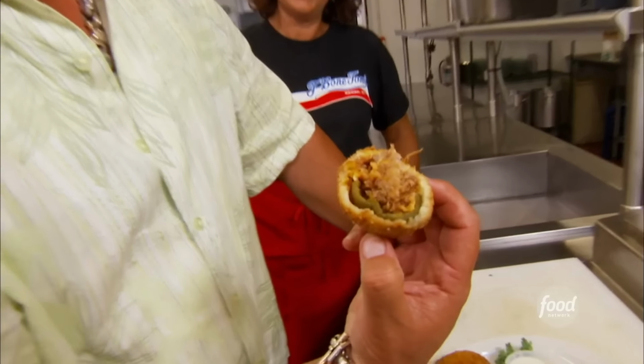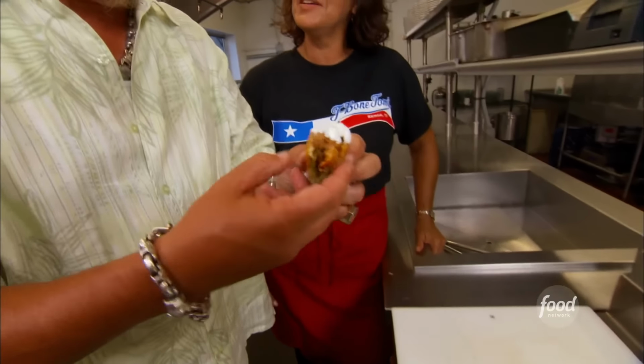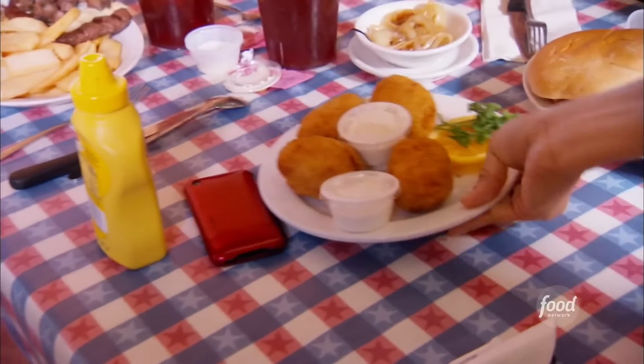Look at that. Filled with barbecue, jalapenos. Oh, yeah. Wow. I mean, the barbecue's great. The jalapeno being a pickled jalapeno really makes it. That's an added little flavor that you wouldn't expect. Okay. I mean, killer. Armadillo eggs, they're awesome, man.